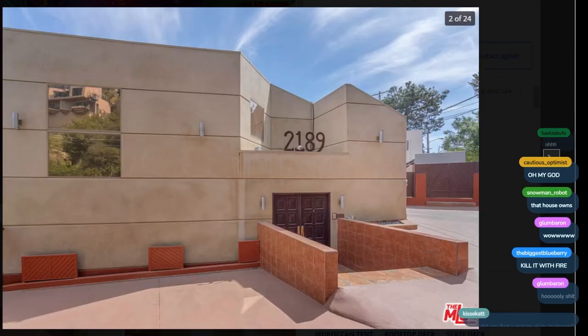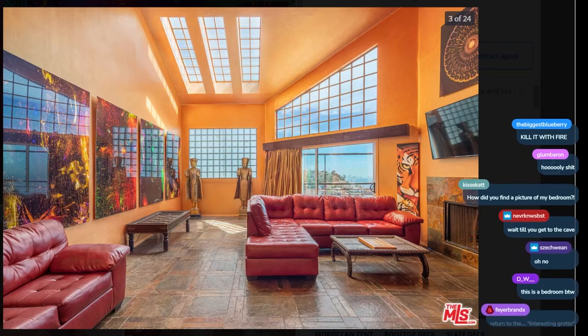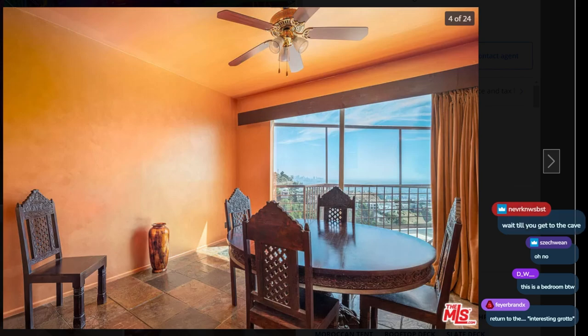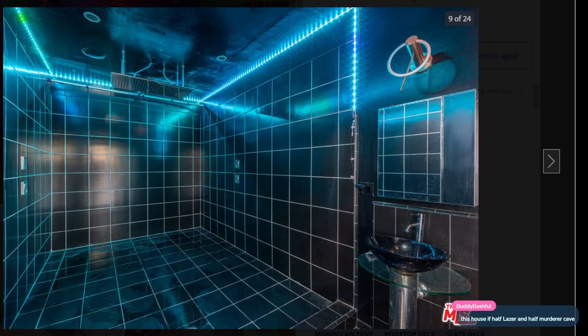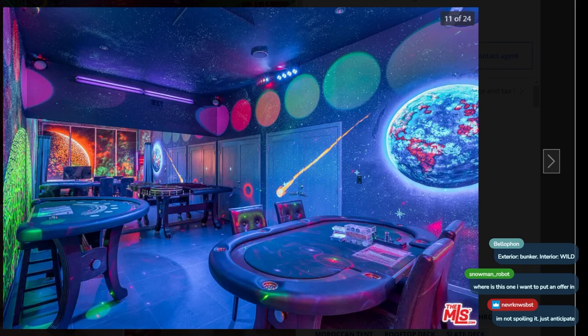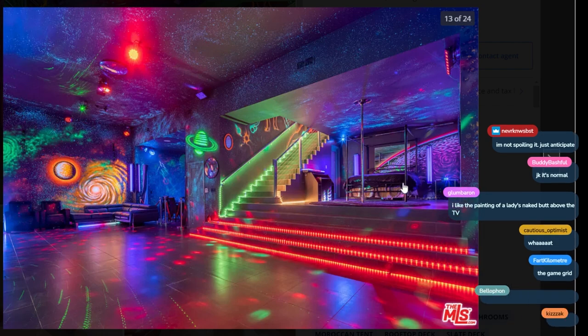Most of the house, like the exterior, is kind of weird. Don't spoil the cave. But going through it, it's not the greatest. And then you move into a Tron shower, and then the gambling room. Okay, we're moving back to the laser tag. Okay, we're in the laser tag. There's a stripper pole.